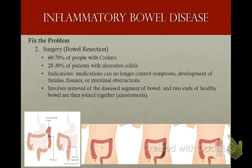Anyway, it turns out, if we're having complications, like I said, fistulas, fissures, obstructions, they will remove the piece of the colon or small intestine that is causing the problem. So bowel resection is an option. And look at the percentage of people with Crohn's disease that end up with intestine removal. 60 to 70%. So this is even with your anti-inflammatories. When the anti-inflammatories stop working and you end up with a lot of bleeding, fissures, infections, bowel obstructions, the doctor will come at you and say, there's two things we can do here.